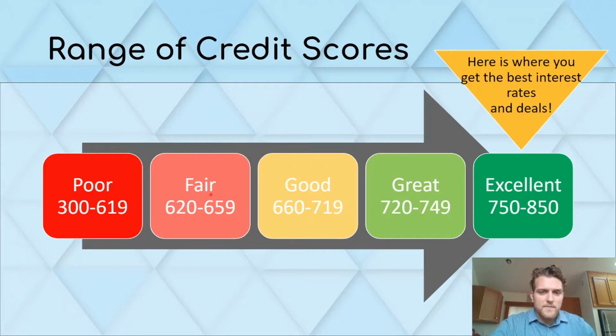But as I adhered to the principles that I'm going to teach you and paid attention to the different pieces that went into my credit score, it quickly grew into this great range, and now I'm starting to even get into the excellent range and working on raising it even more. And that's after about 2 years of just consistent work. So it does take some time, but it's not excruciating, and getting to this great level of credit really did not take as long as I thought, maybe 6 months to a year.